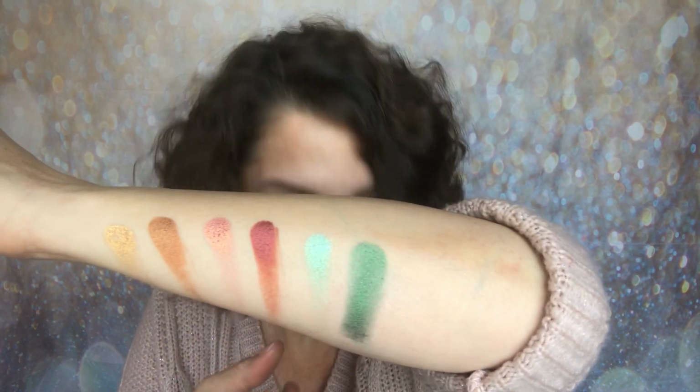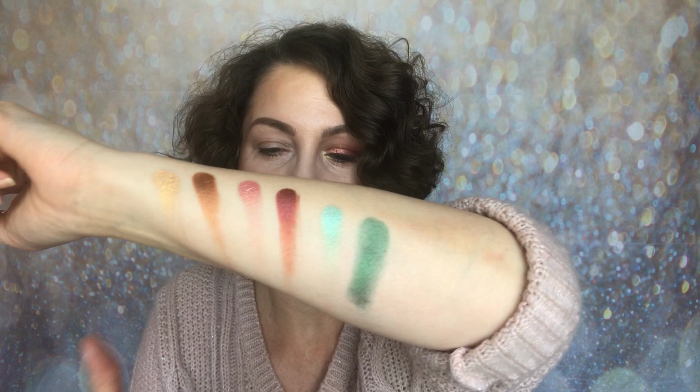Now it's gone. Let me just wipe that off. Yep, that one. I think it would work beautifully on the eye. It's just that when I swatched it, it separated a bit going down the arm.